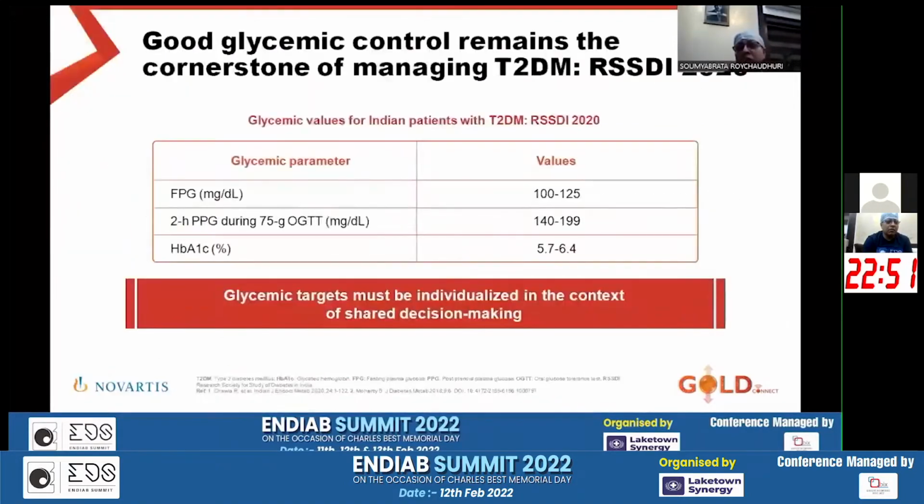So how to set individualized glycemic targets? This is the cornerstone of managing type 2 diabetes as per RSSDI guidelines 2020. Fasting plasma glucose should ideally be between 100 and 125. 2-hour plasma glucose during a 75 gram oral glucose tolerance test should be 140 to 199, and A1C should be 5.7 to 6.4. Glycemic targets must be individualized, and the process should involve shared decision making, where the patient is also a part of the decision taken about his treatment.